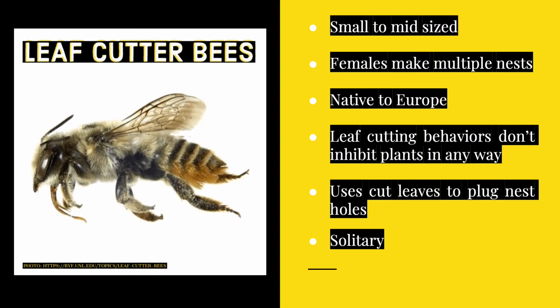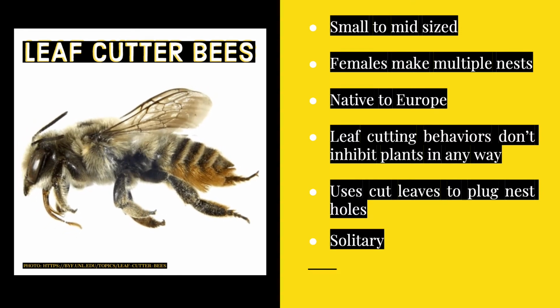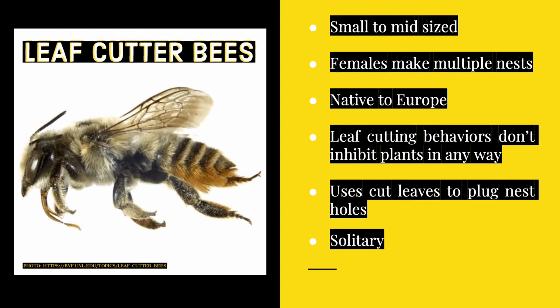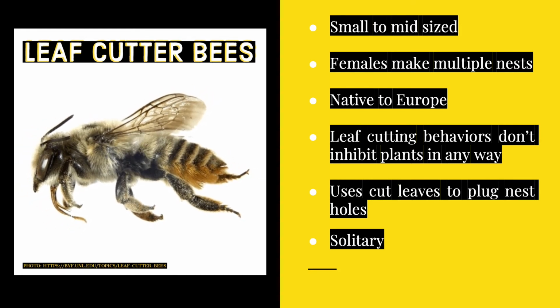Leafcutter bees are small to mid-sized. Females often make multiple nests. They are native to Europe, although they can be found here in Nebraska. In fact, they enjoy making their homes in wood, and so our bee hotels are nice little habitats for them.